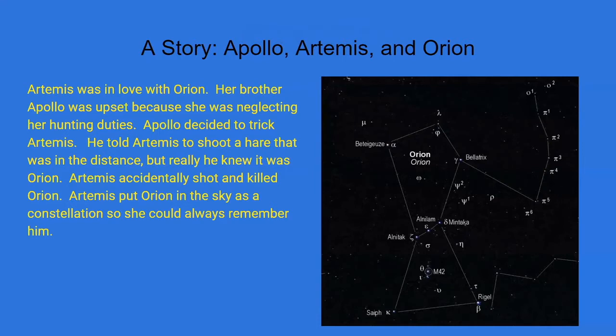He told Artemis to shoot a hare that was in the distance, but really he knew it was Orion. Artemis accidentally shot and killed Orion. Artemis put Orion in the sky as a constellation so she could always remember him.